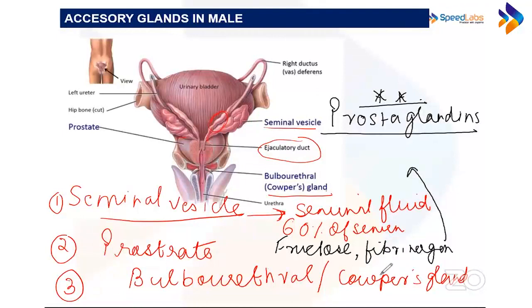So in the next class, we're going to continue from here, where I'm going to tell you about the accessory glands, and then we will study the penis and the different parts of the penis. We will do a comparative account of the male and female secondary sexual organs and the homology between them. That is a very important question for NEET. And then we will start the process of fertilization. Okay.